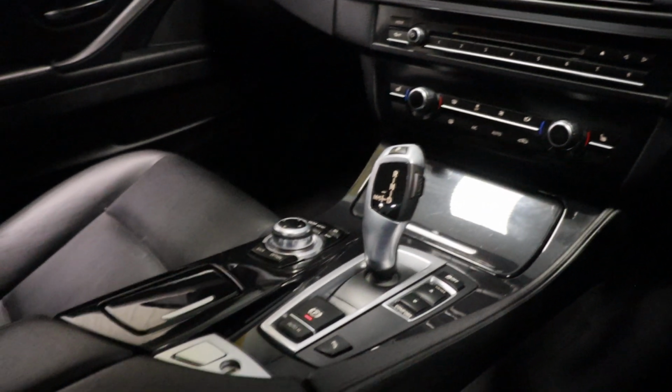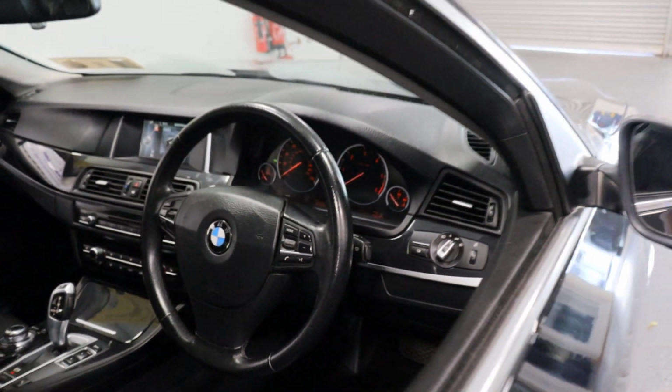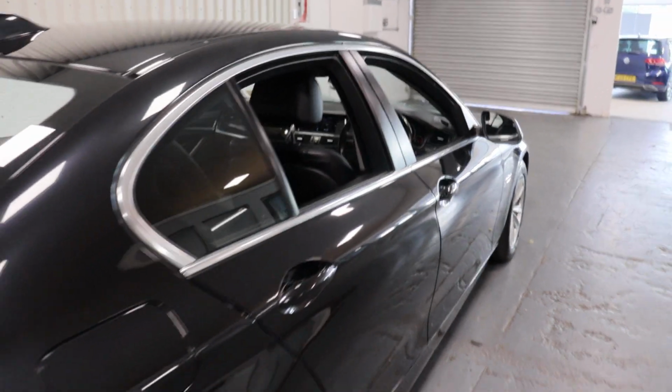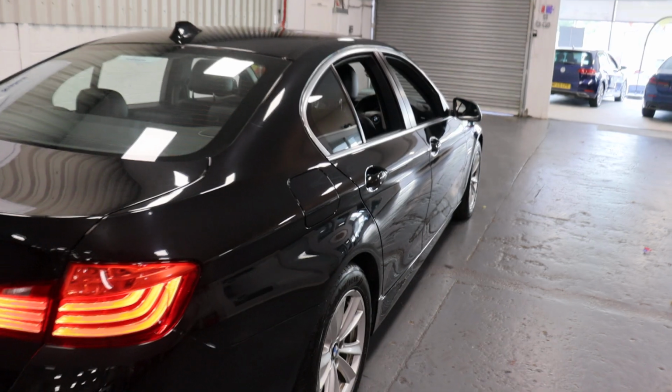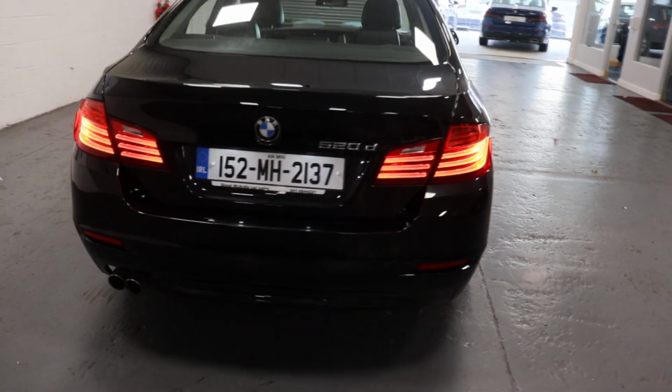This car's automatic. Auto lights, auto wipers, cruise control. Very, very nice clean car. LED rear tail lights.